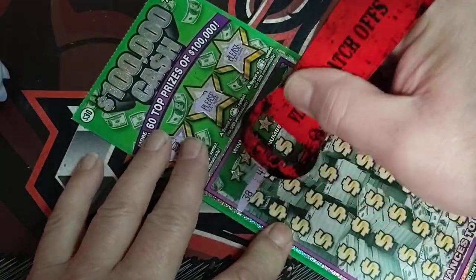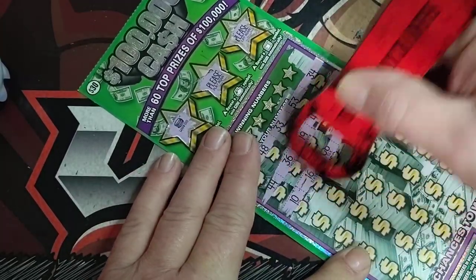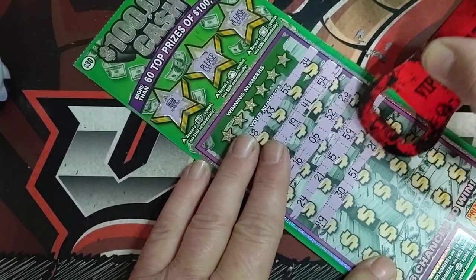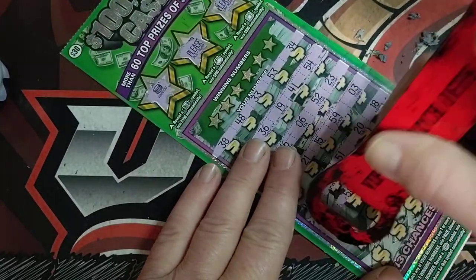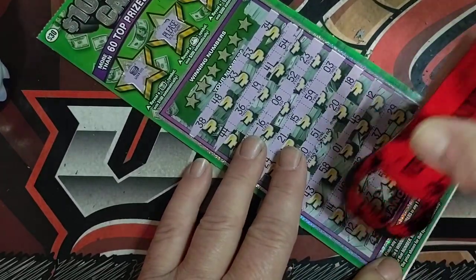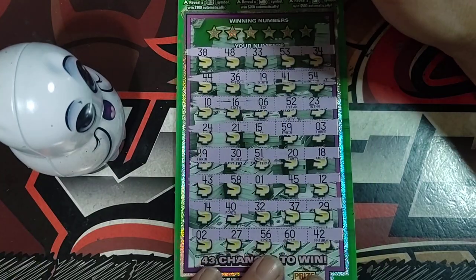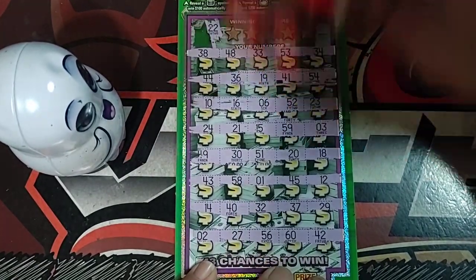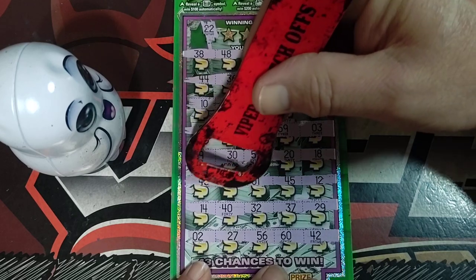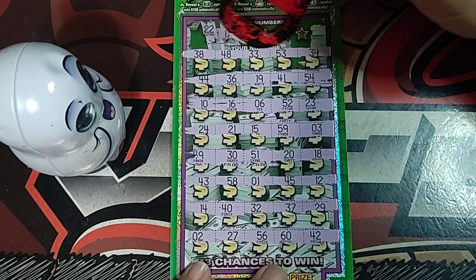So maybe we can find a nice match down here. All right, 100 cash just saved the session today. All right, no symbol found, just a win versus is all you're looking for. Ooh, there we go, that's much better. So let's see if we can find a match with this. Looking for a 22. Don't see a 22. 17.